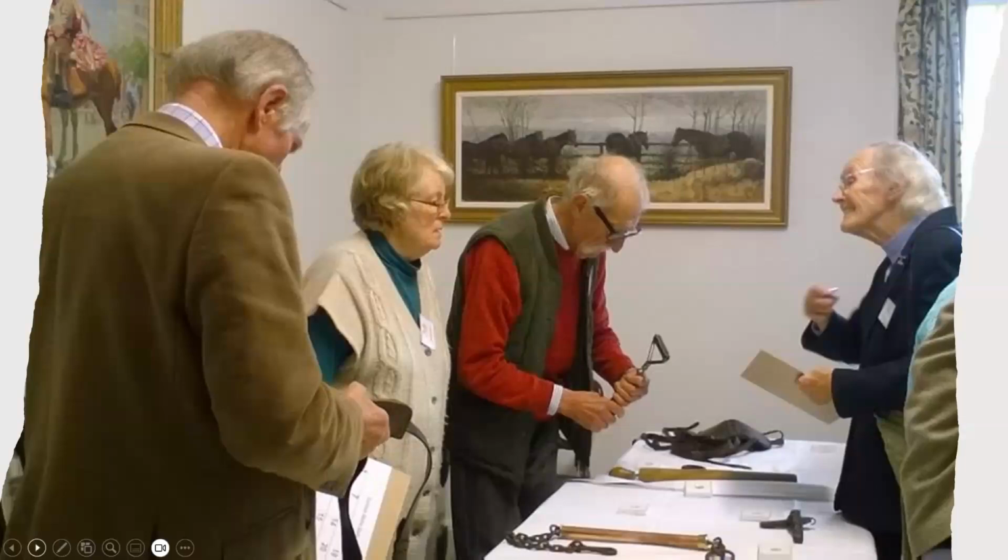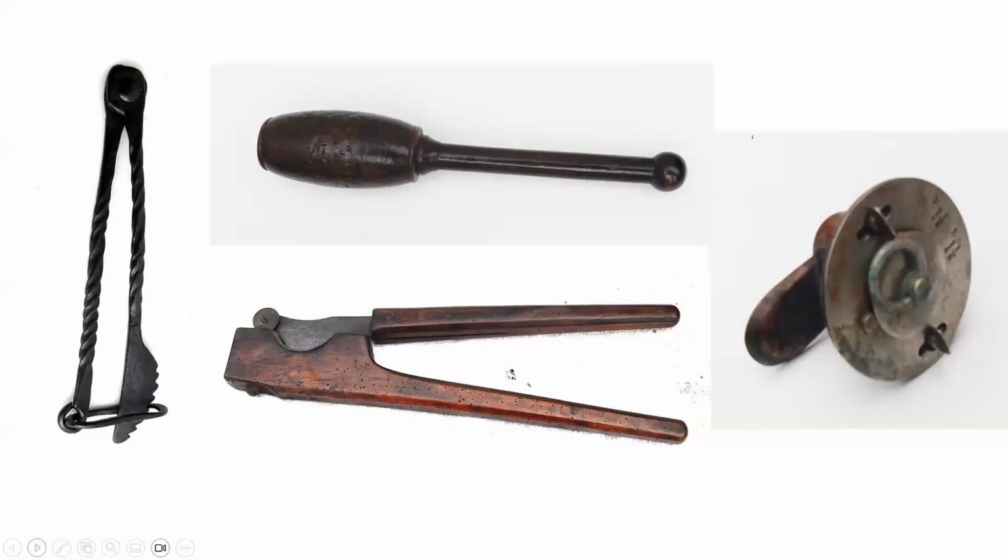When we have visits to the museum, when we have groups coming, we often put on a curious item collection for people to guess what the things were for, and it's always very much enjoyed. So I've put 4 items here. The sizes are out of proportion, but I wonder if you can name what they are. Put it in your chat if you can. 3 of them are relatively easy. We might struggle with the 4th. I'll tell you at the end what they are.